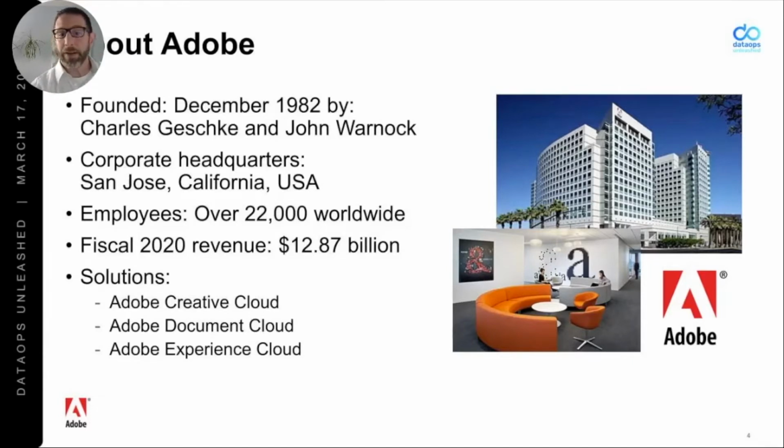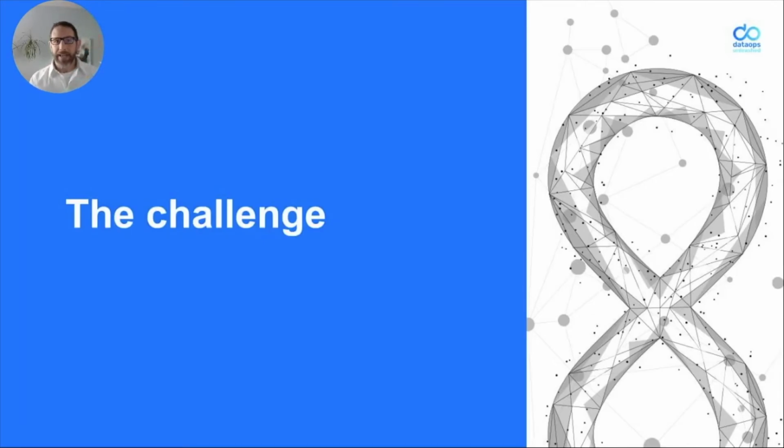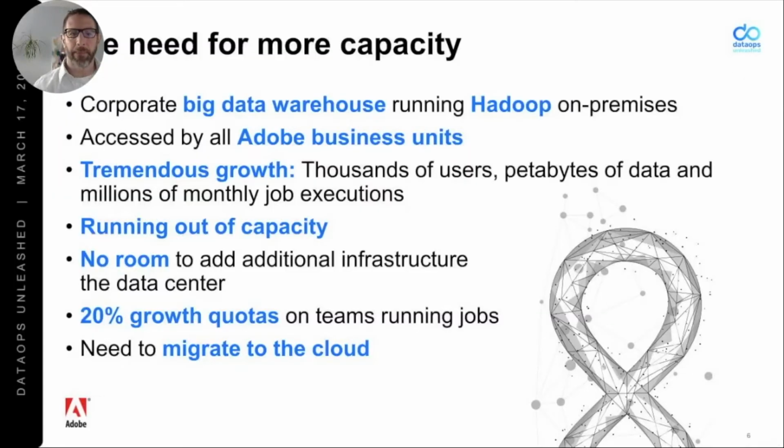We'll talk a little bit more here about some of those challenges and the journey to find a solution for some of those challenges. Our corporate big data warehouse is running on Hadoop in an on-premises environment. This platform is accessed by all of the business units virtually across the company. And as those business units have grown, as the number of employees across the company has grown, we've seen significant challenges in keeping up with that growth.